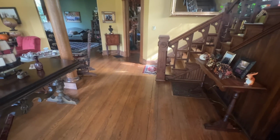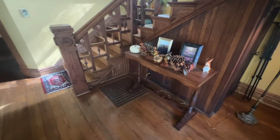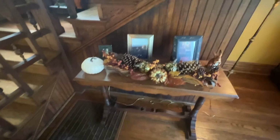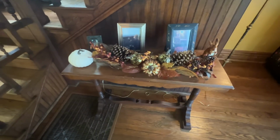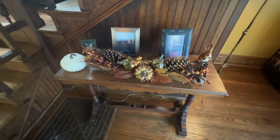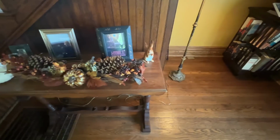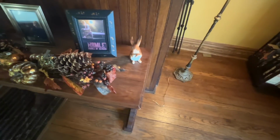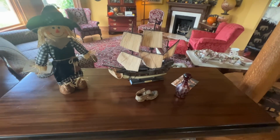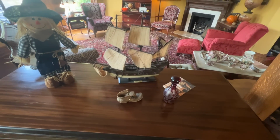Okay, this is the front door behind me. I'm filming on my phone, so I hope it turns out. To my right, I have a picture of my mom and me and my daughter. And then just a little garland that I got last year at Hobby Lobby, I believe, and some pumpkins. Most of this I got at Hobby Lobby or Walmart. There's a little rabbit that I got at a little antique shop when we went to another town close by. And then back on this side is another little scarecrow and a replica of the Mayflower, which reminds me of Thanksgiving.